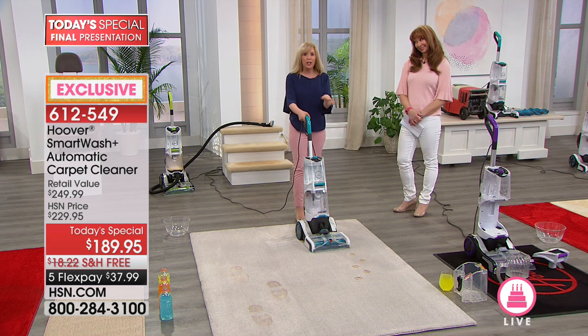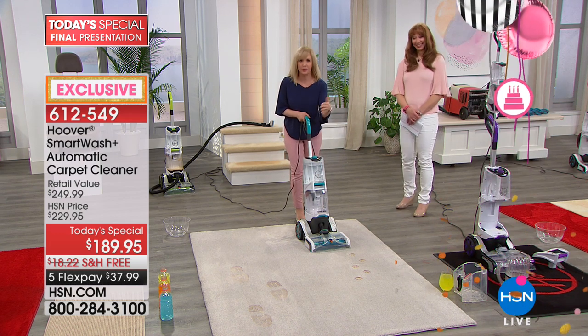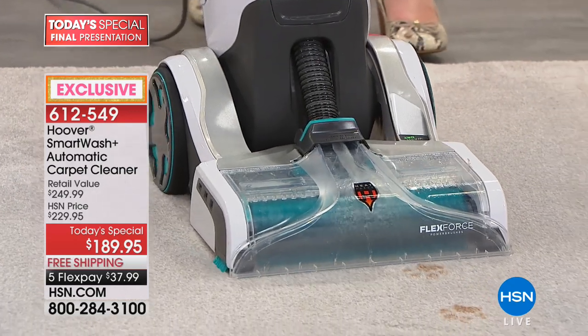So now you don't have to guess. You don't have to make it too wet. You don't have to go over it 100 times to get the water up. This knows how to do it. It puts down the perfect amount. All you have to do is turn it on. I know, and I love that. So it's nice and easy access. You just step on that little pedal.